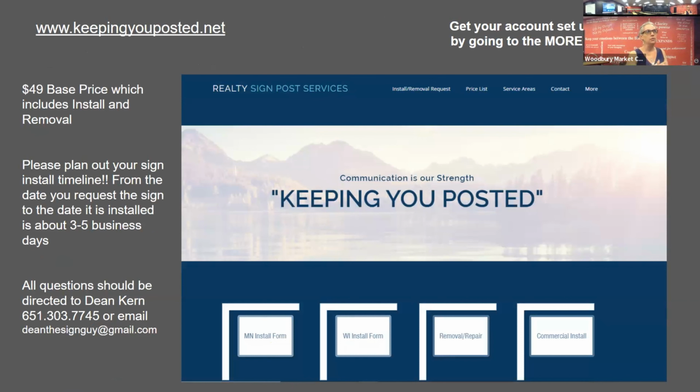I would get your account set up with him immediately if you haven't already, just because when you have that first sign install, you've already got that account up and going. It does take about 3 to 5 business days for the sign to be installed because they have to have the lines flagged and stuff like that.